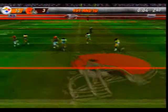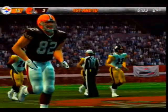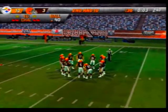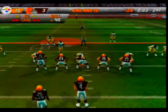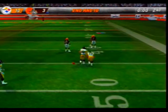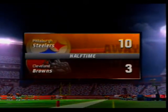Let's go. He'll pass on first down. Gets the pass off. Almost intercepted. And this should be the last play of the half. Hold the look. Bring it up. Out of the shotgun. With the pass. Almost picked off. At the end of two, the score is 10-3. Steelers 10, Cleveland 3.